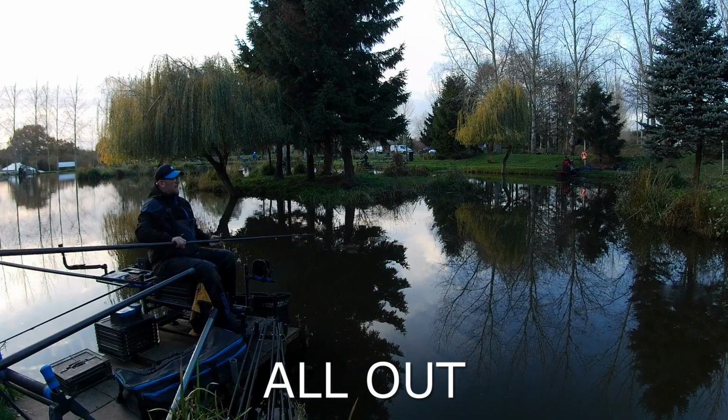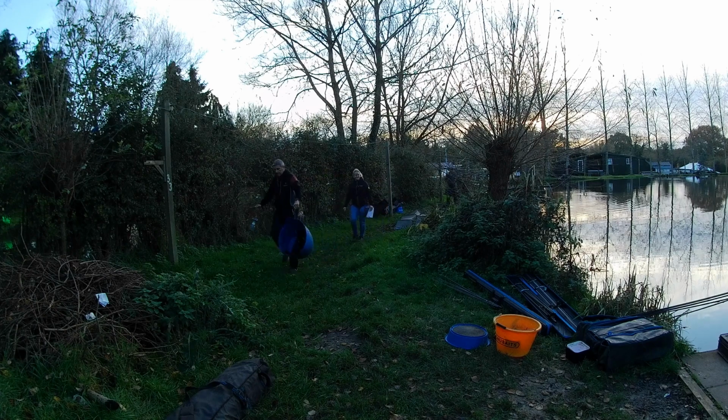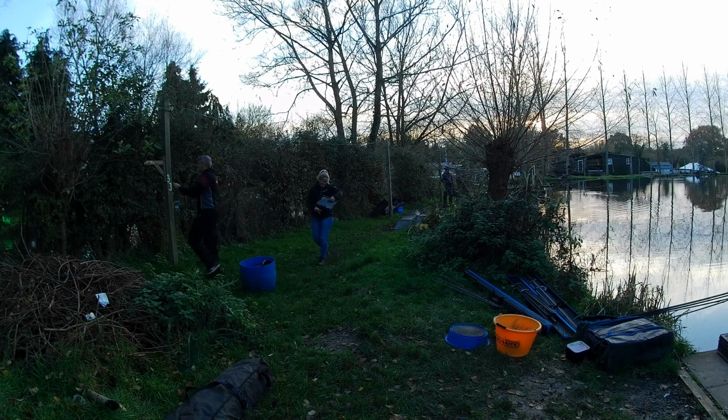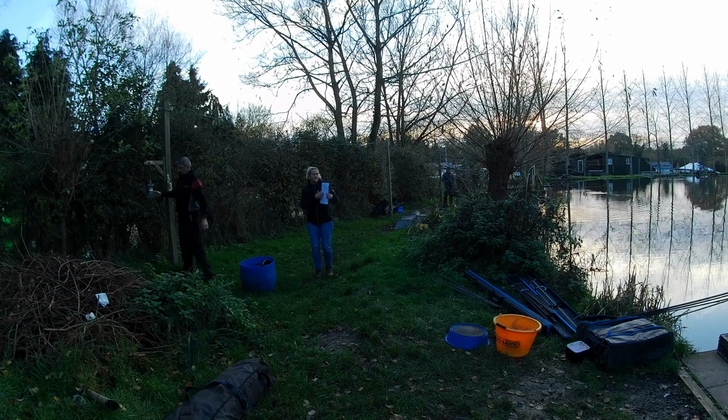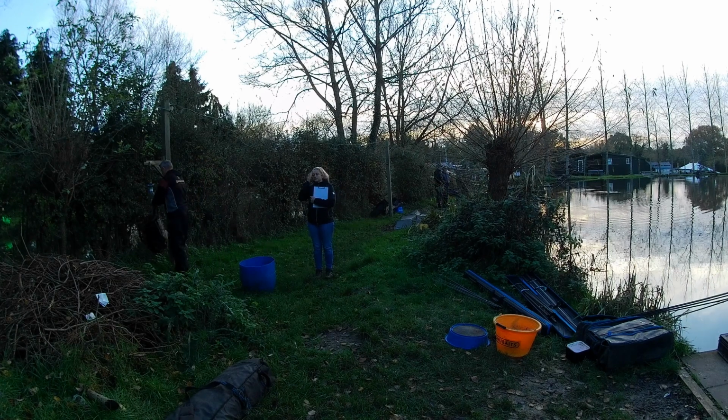And that's it, that's your lot, that's the all out. Cracking day's fishing in the end, considering it's not normally a good peg. Having those stockies put in this week has definitely helped the peg, I feel. Chap on 29 weighed 53 pound. I don't think he caught any stockies. I think he's just fished for the resident fish.